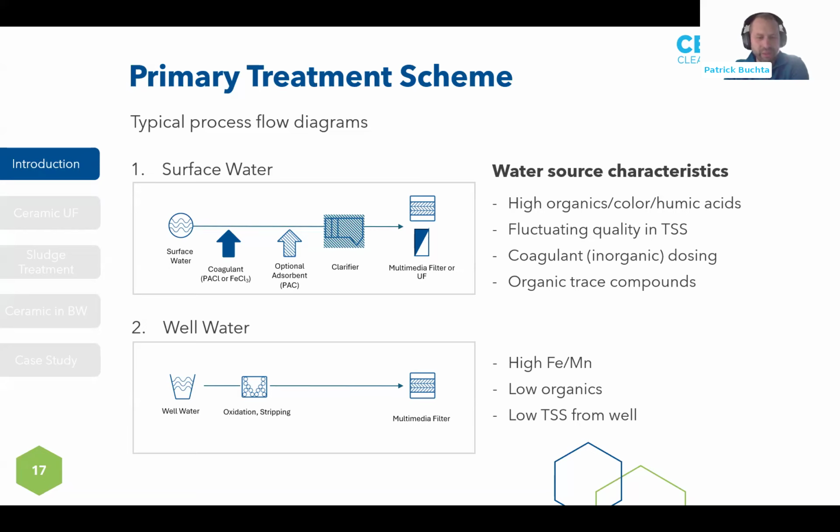While in well water, this scheme looks a little bit more simple. We have just the well, and as the major subject is to remove the ferric, sometimes an oxidation step is included, followed by a multimedia or sand filter to remove the ferric and filter the manganese oxides out of the water. The characteristic here is mainly high ferric and manganese concentration, lower in organics, and also low in TSS from the well as such.